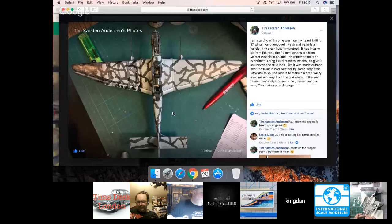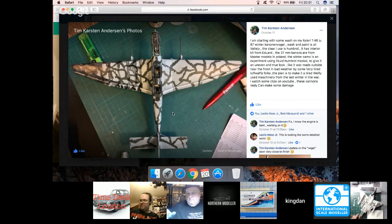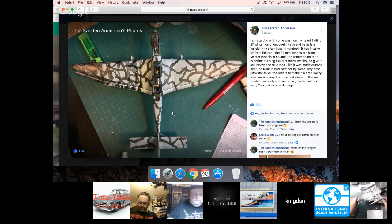This is Tim Carson Anderson next, and he's starting with some wash on his Italeri 1/48 Ju 87 Kanonenvogel. I'm sure that's not right, but it sounded right. Yeah, Kanonenvogel is right. Wash and paint is all Vallejo. The clear he uses is Humbrol's. It has an interior kit from Eduard. The 37mm cannons are from Master Models in Poland.